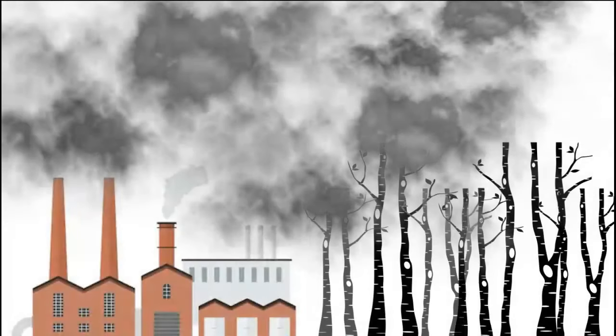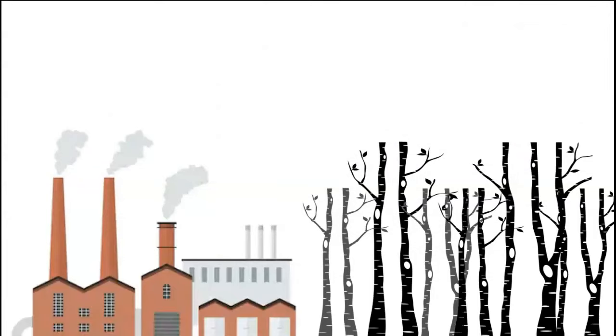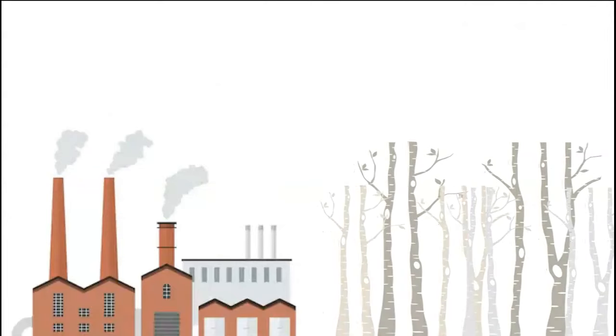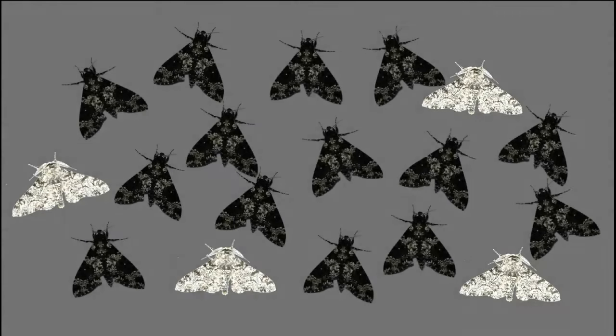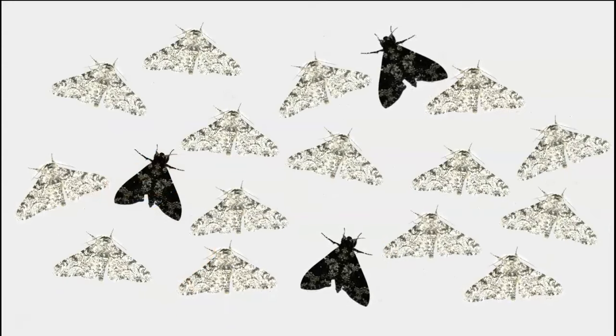It didn't take long for people to realize that air pollution was a major problem. Laws were put into place and factories began to reduce their emissions. The skies were once again clear, and the trees as well returned to their natural light color. As a result, over time, the dark moths decreased in frequency, and the light moths became the more common variation once again. This is evolution by natural selection.